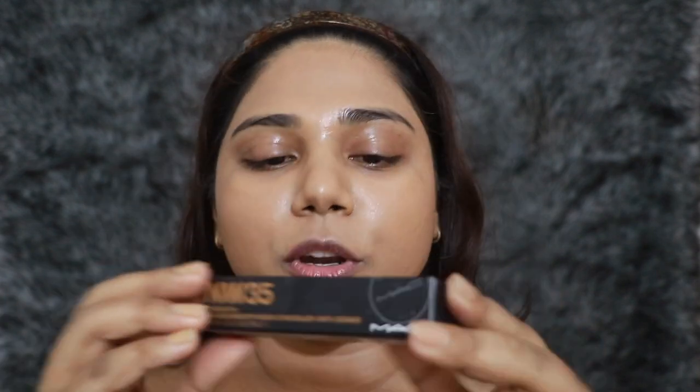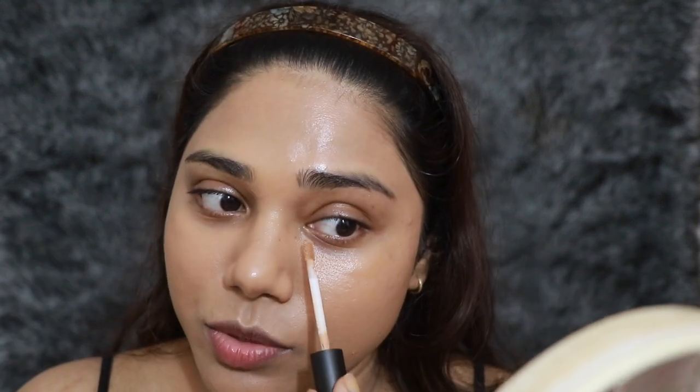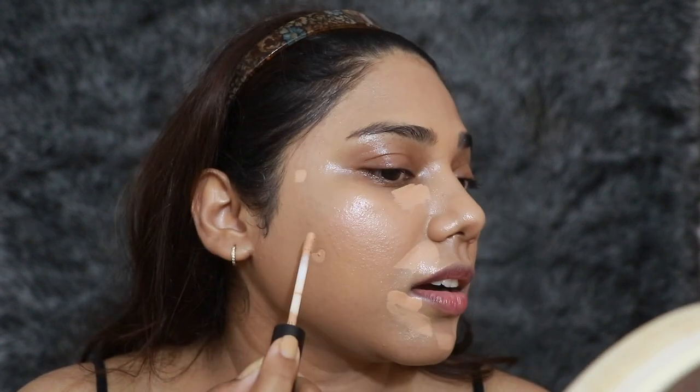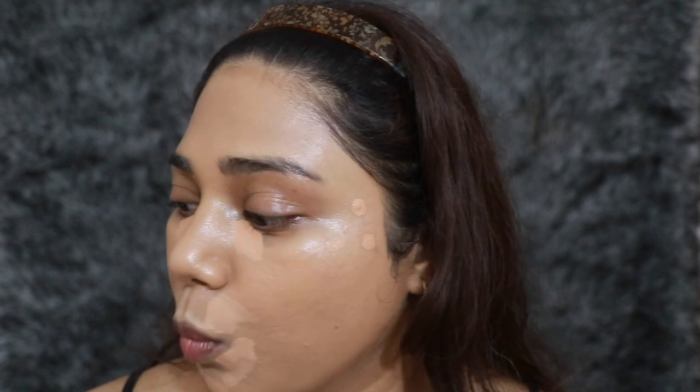So next for my concealer, I'm going to use this MAC Studio Fix 24-Hour Smooth Wear Concealer. Now, this was sent to me by MAC. I'm going to use this underneath my eyes because it has a peachy tint, so it helps to cancel out the darkness. I usually go with NC, but I think NW looks good, especially for my skin tone. I'm also going to cover up some of my acne spots. I hadn't actually used it with a full face of makeup, so let's see how that works on my skin today. And I'm going to blend this.